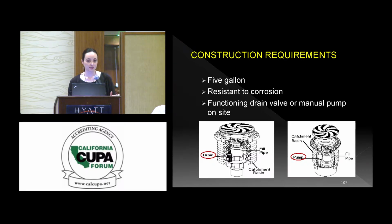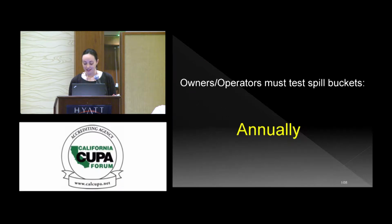The thing is that spill containment has to be dry and clean. And of course, they both have to be working. You want a functioning pump and also a drain bulb that is working. And they have to be tested annually. Now, regulations, neither the Health and Safety Code nor the California Code of Regulations specify how spill containments have to be tested. They only say that they have to be tested annually.